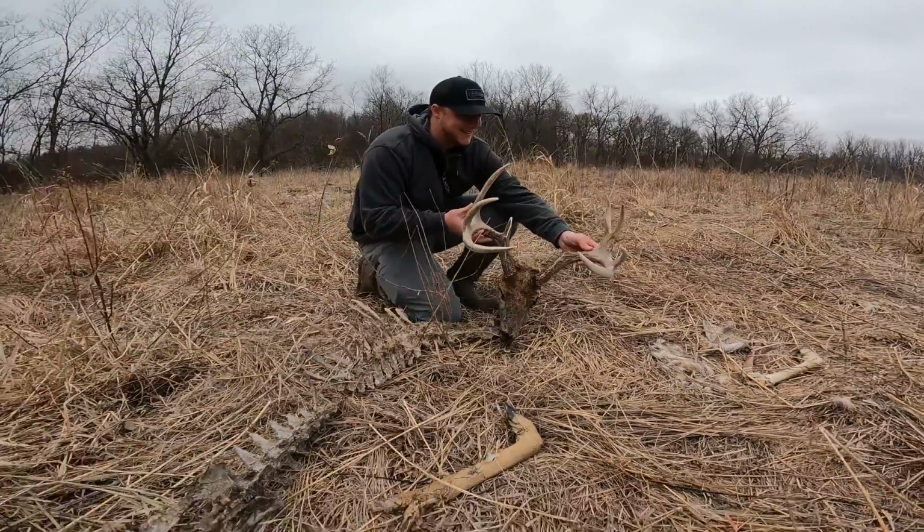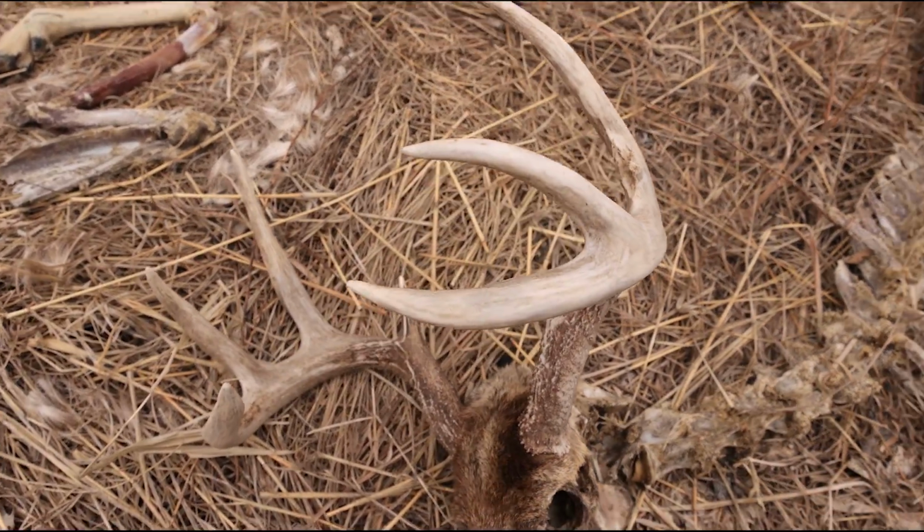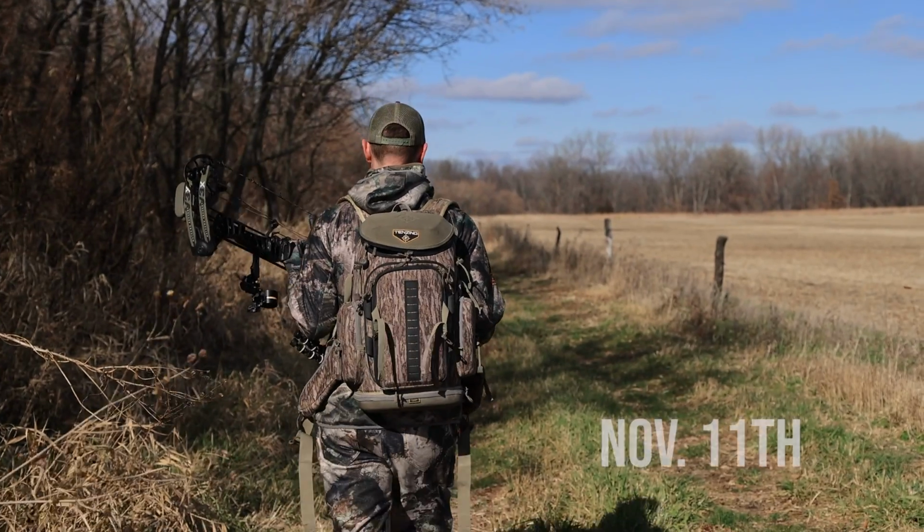Josh and I had an awesome encounter with that split 2 buck on November the 11th. He came right behind the blind. Within 10 yards of us, we got some incredible footage. He was out in the field all night, and we're going to show you guys that hunt right now.